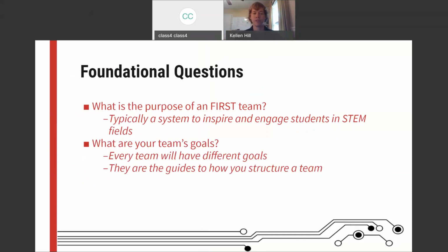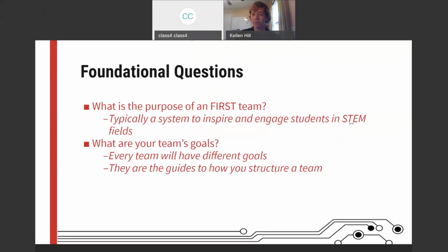So what's the purpose of a FIRST team? And this is where you can get the hints from what FIRST stands for: Inspiration and Recognition of Science and Technology. But it's typically a system to inspire and engage students in STEM fields. So obviously all the competitions are focused around building a robot. But for anybody who's had some time in our FIRST programs, you quickly learn that it's about so much more than just a robot, because you're learning organizational skills, business team skills, communication skills, manufacturing skills. It's such a broad program that there's so many things you can accomplish with it.